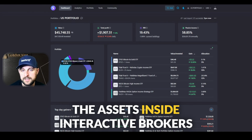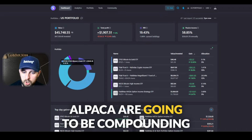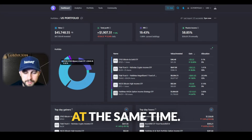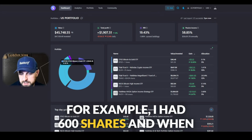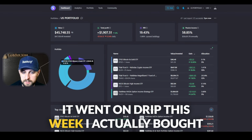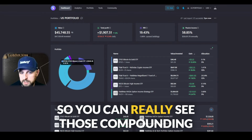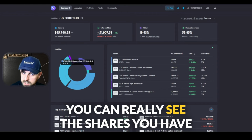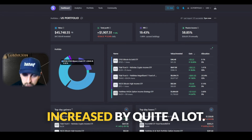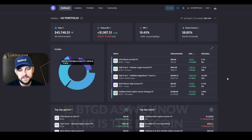The assets inside Interactive Brokers are now on DRIP. And the ones from Alpaca are going to be compounding at the same time. And you can actually see that some are on DRIP. For example, I had 600 shares, and when it went on DRIP this week, I actually bought 4.94 shares of YMAG. So you can really see those compounding over time. Now, if you do that for a year or two, you can really see the shares you have increase by quite a lot.